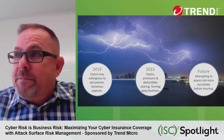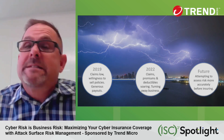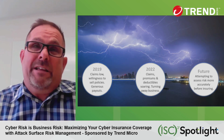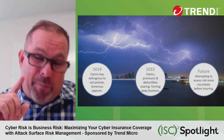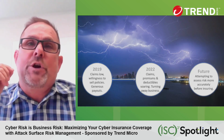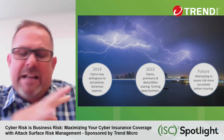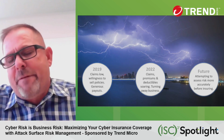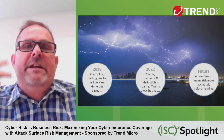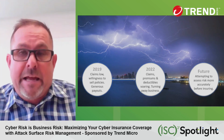They raised premiums. They lowered some of the things that were covered. They raised deductibles, and really the big thing that affects everybody in the audience is that they started putting on some security control requirements. Okay, so multi-factor authentication. I go through this in a couple of slides, but MFA, backups, EDR, things of that nature, in order to lower the risks, so they don't have to pay out as many claims.